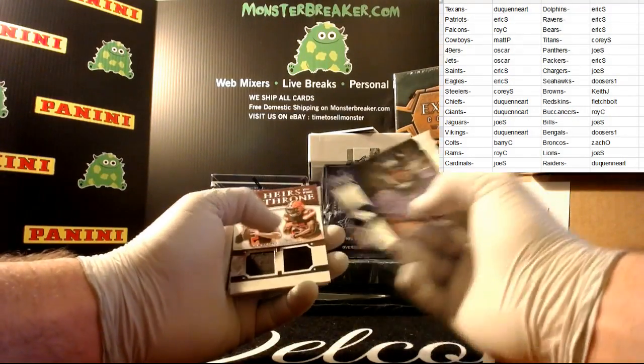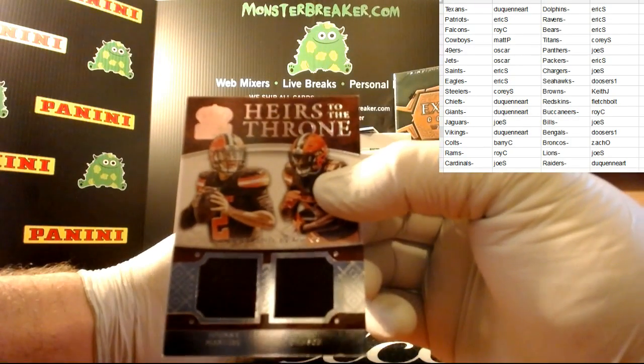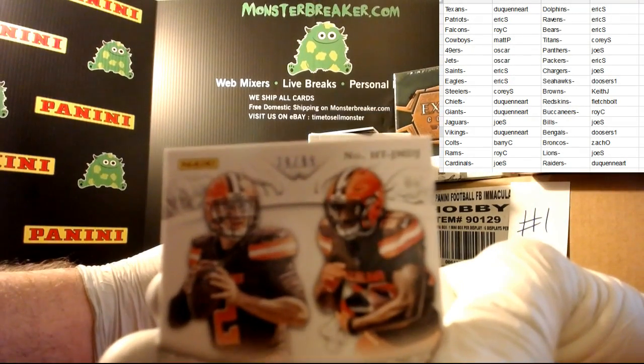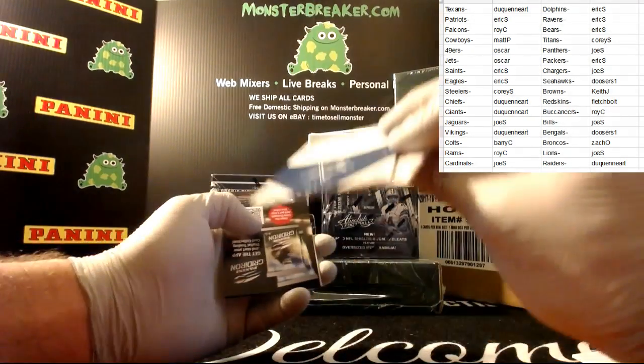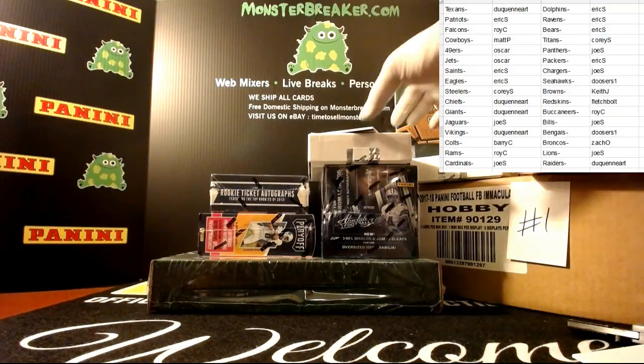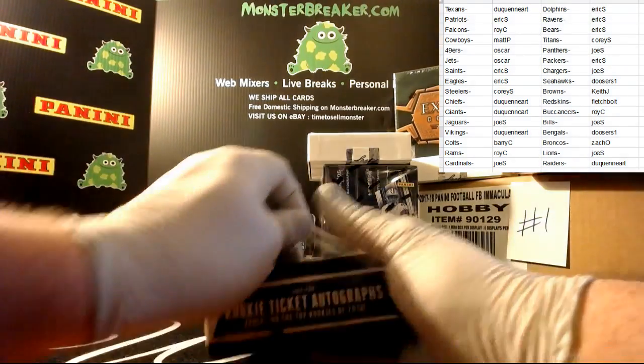We have a shop here. Dual jersey for the Browns of Johnny Manziel and Duke Johnson. Browns are going to Keith. Number 29 of 99 for the Browns. We have 13 Contenders.